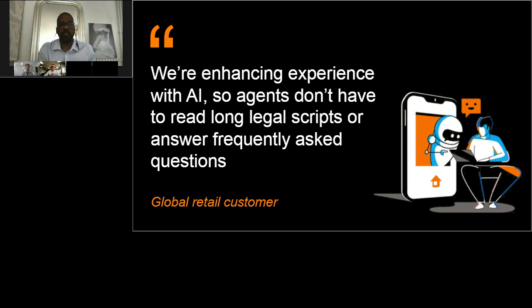But that's not all. AI can be used to provide live assistance to agents. AI can also help you improve the way you do your forecasting and scheduling when you think about WFM in the contact center, for instance. So we have many examples where AI can really make a difference when it comes to the contact center. So Timo, at Microsoft, how do you use AI to support your customers?